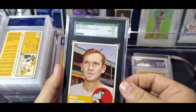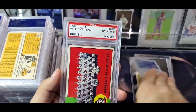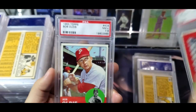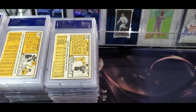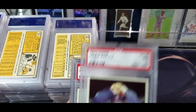Mahaffey was an 8. Here's one that's an 8.5. Joe Koppe. Another 8 team set. Bob Oldis, another 7.5. Bob Oldis was on that 60 Pirates team set, the team that won the World Series. So cool to see him.